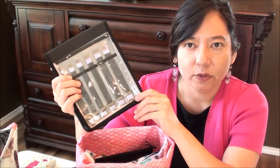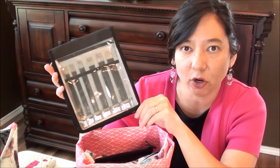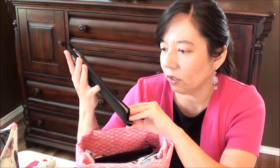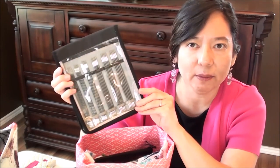but you never know with the airlines these days. So in here I am taking my Karbonz. So these are the double pointed needles. Specifically, this is the sock set by Karbonz. So this one goes from size US 0 to US 3, I believe.